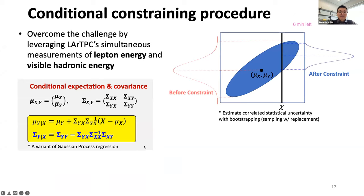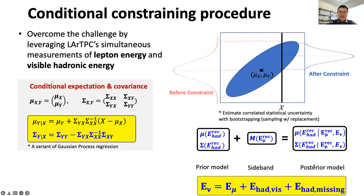The formula for the conditional constraining procedure is the same as another famous algorithm called Gaussian process regression. A measurement of one vector variable leads to a constraint of the phase space in another correlated variable. This is a model correction on both the mean and the variance with auxiliary data sidebands. Here, the comparison between data and the Monte Carlo model prediction of the reconstructed hadronic energy, constrained by lepton energy measurement and the neutrino flux, can be sensitive to the modeling of the missing hadronic energy, given the overall energy conservation.